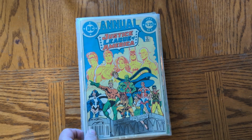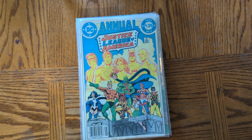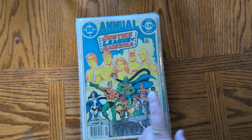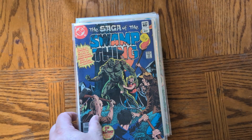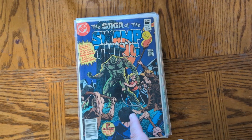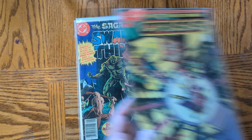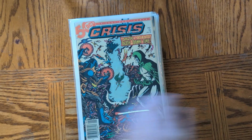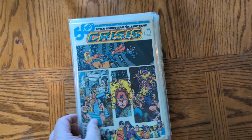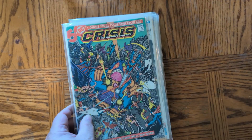I got the Justice League Annual number 2. This is the first appearance of Gypsy and Vibe. I've got Saga of the Swamp Thing number 1, that eventually turned into the Alan Moore Swamp Thing series. Crisis on Infinite Earths number 4, number 10, number 11, and number 12.